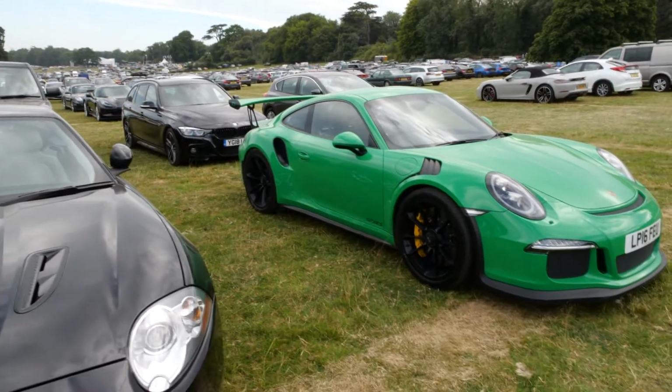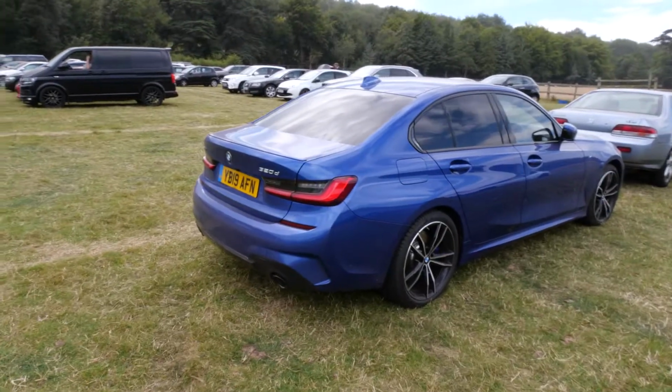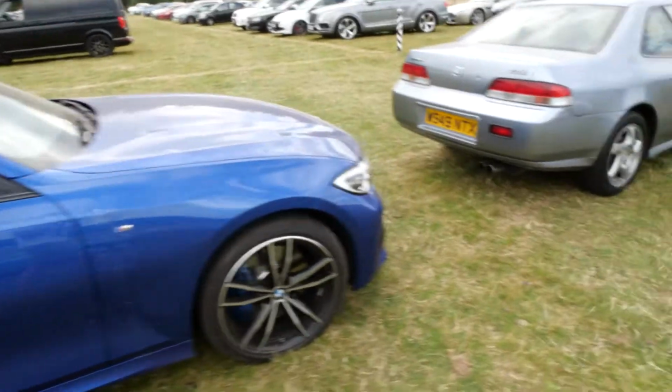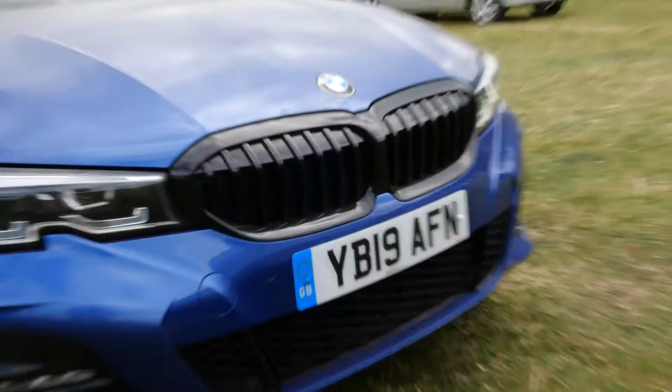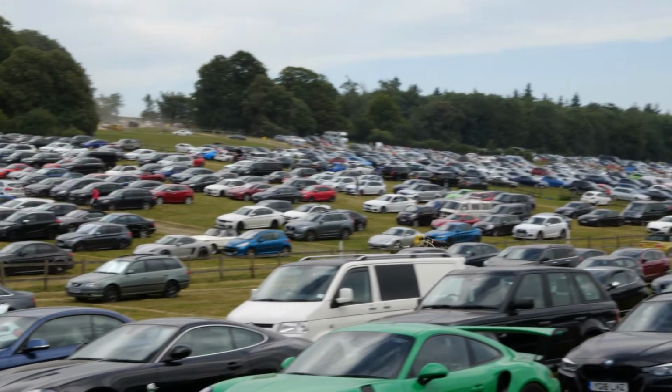There's a crazy green GT3 RS parked at the end of this row. New 3 Series, 320d. Starting to see a couple of these about. Looks really nice actually. Very conservative styling. Gotta say, I'm not a fan of the new grills. They're just too big and they just don't quite look right to me. There's an Ariel Nomad just leaving, which I'm sure is really good fun in this car park.